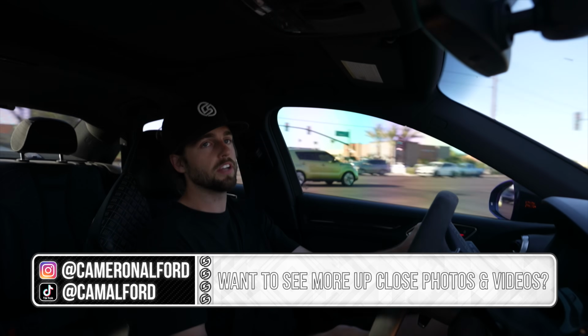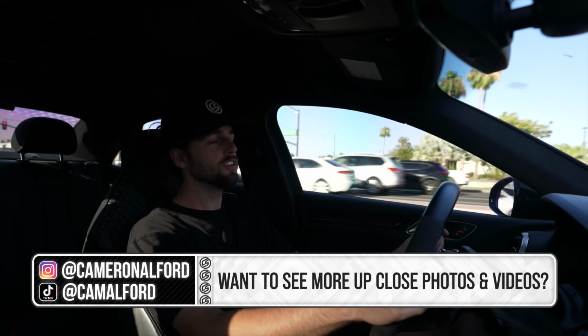This car will make anyone good at driving. You don't have to know anything about driving. Point the wheel, floor it, it goes. Slam on the brakes, it does it. So you can send it full speed. You have a lot of brakes to stop you, and you have a lot of torque to pull you out of corners. And it just makes everyone good at driving. There's zero driver mod necessary to go fast in this car. So that's what's awesome about it, but also what sucks about it.